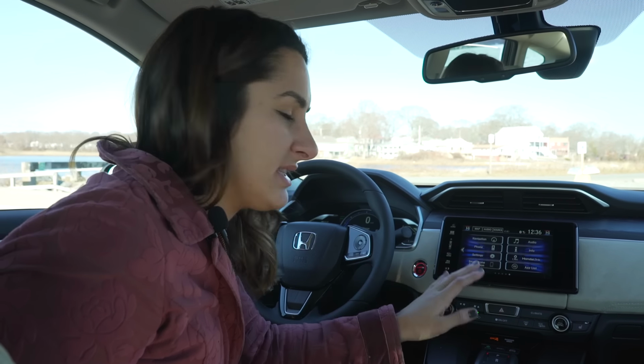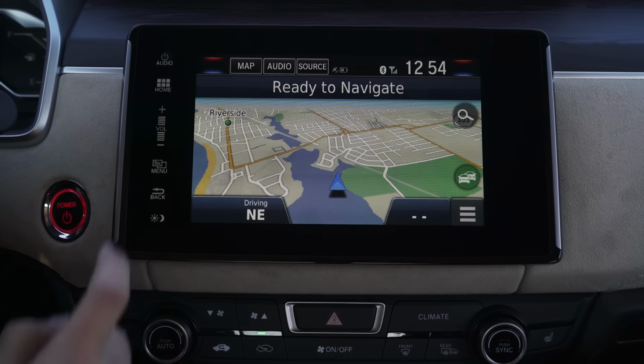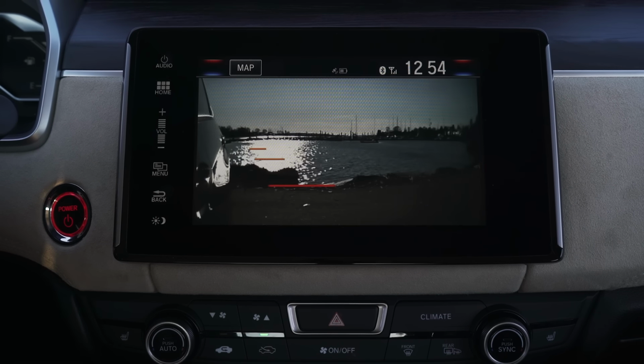It's very quick and responsive, features Garmin navigation, Apple CarPlay, Android Auto, XM radio, which I love. Also, backup camera and lane watch.